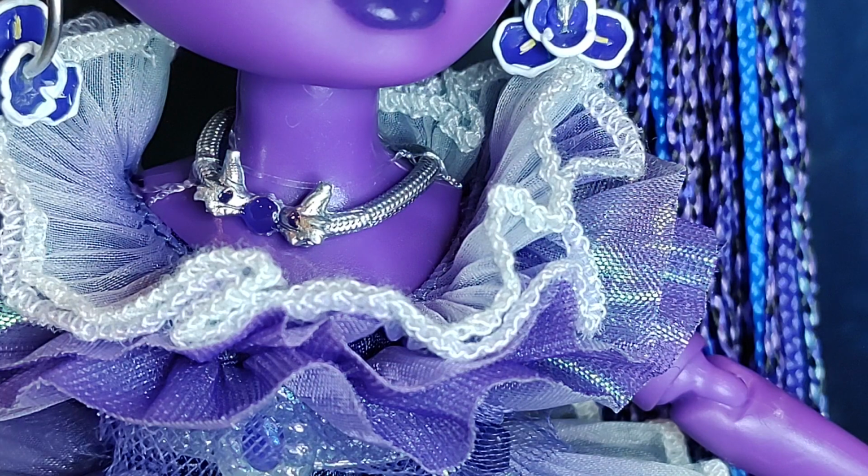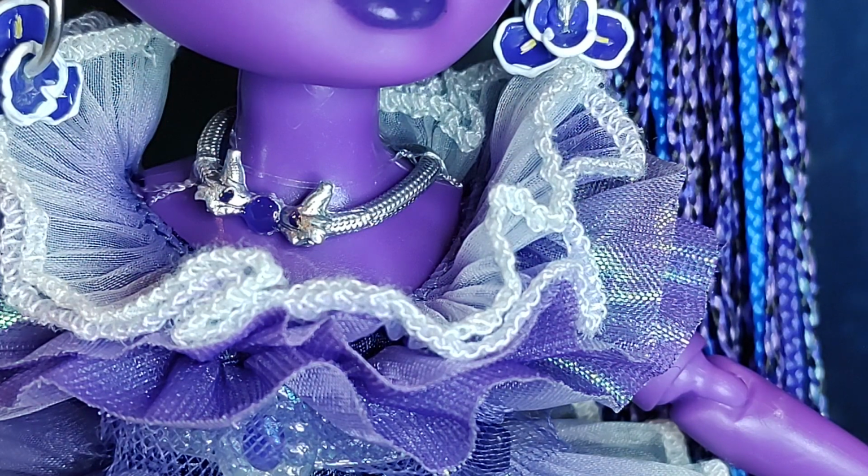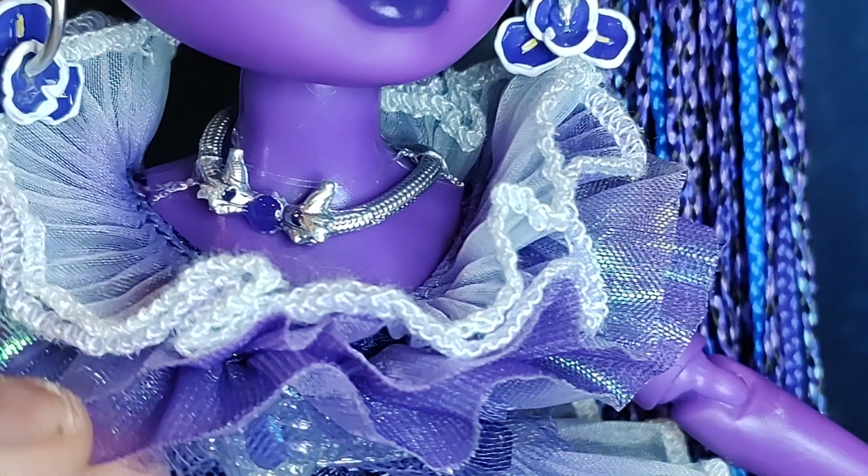One of my pet peeves for any doll clothes across any price range is unhemmed organza. If she was $75, I would be complaining. She's $25, I'm still complaining. If she were $10, I would be complaining because organza is a fabric that needs to be hemmed. I don't care how you do it, but laser cutting is not sealing in those frays. It is already happening. It's already fraying.